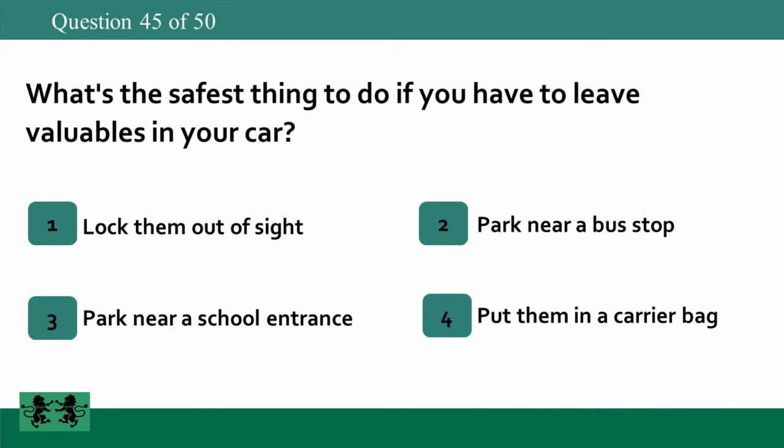What's the safest thing to do if you have to leave valuables in your car? 1. Lock them out of sight. 2. Park near a bus stop. 3. Park near a school entrance. 4. Put them in a carrier bag. The answer is 1. Lock them out of sight.